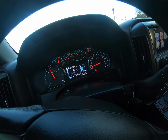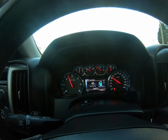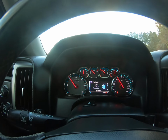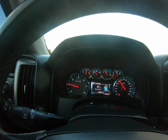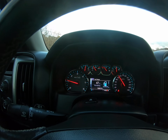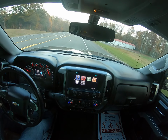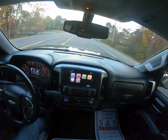Let's take her for a spin. See, everything shifts out like it should. Drives smooth. Drives straight.